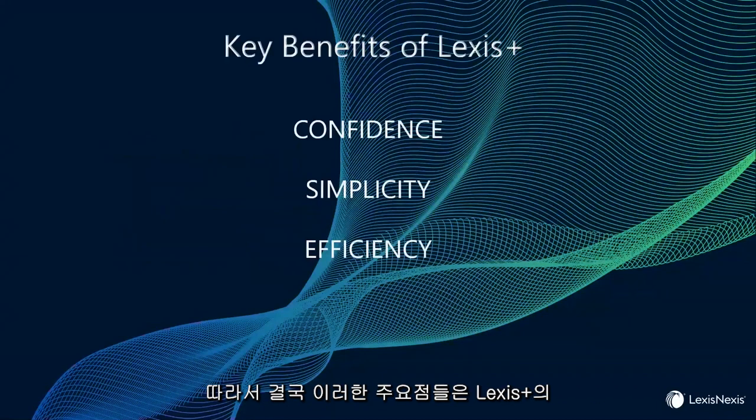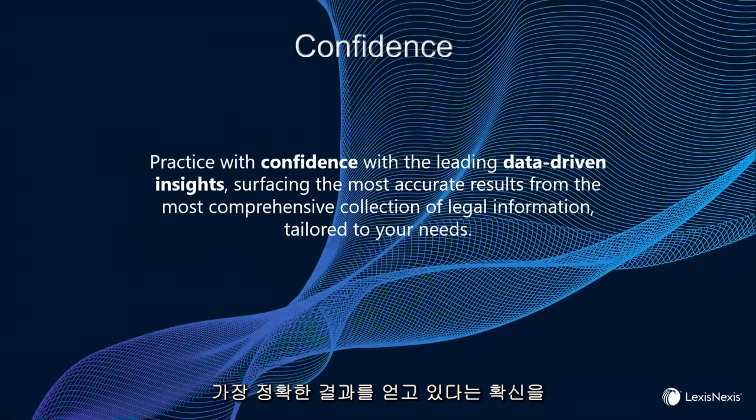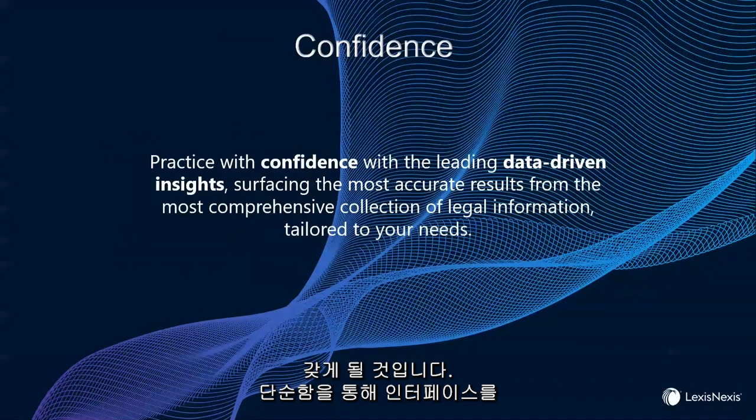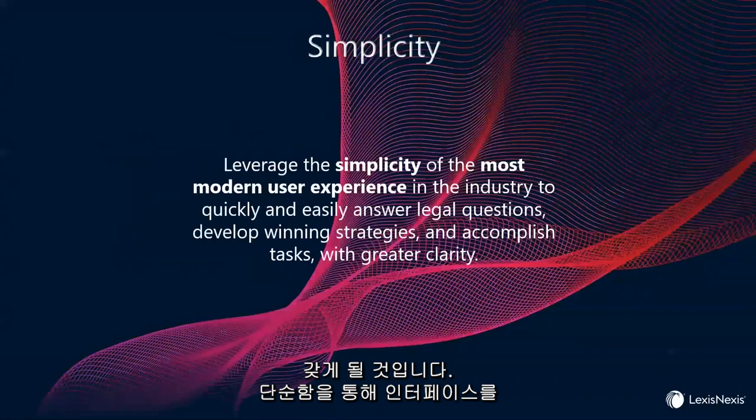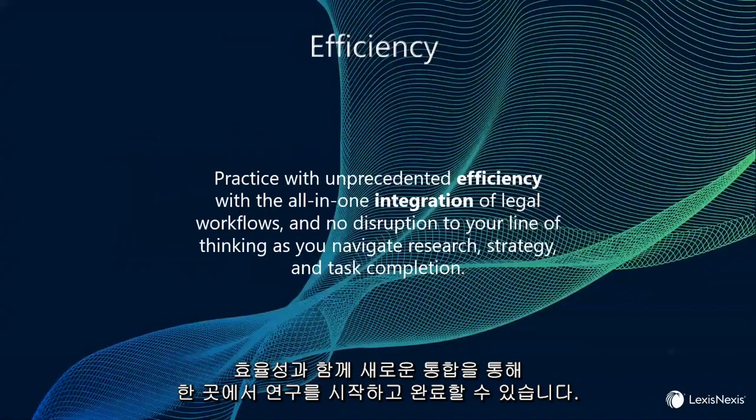So we've kind of boiled it down to these pillars of Lexis+: confidence, simplicity, and efficiency. You're going to get the confidence to know that you're getting the most accurate results from our comprehensive collection of cases, statutes, secondary content, and also new cutting-edge analytical tools. With simplicity, we've streamlined our interface and made it really easy to use and intuitive. And with efficiency, the new integration allows you to start and finish your research all in one place, so it will not disrupt your workflow.